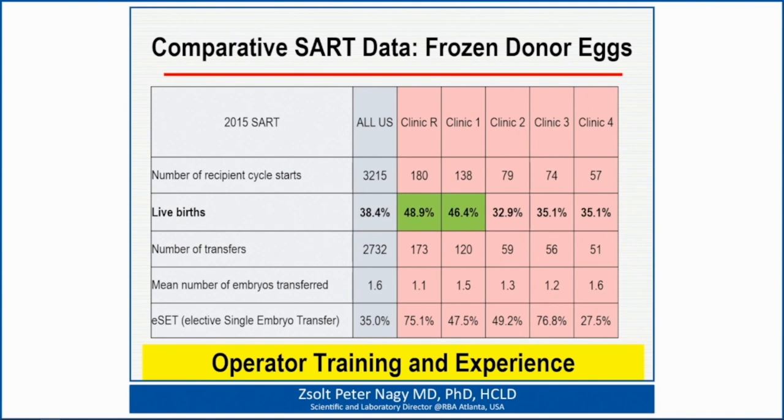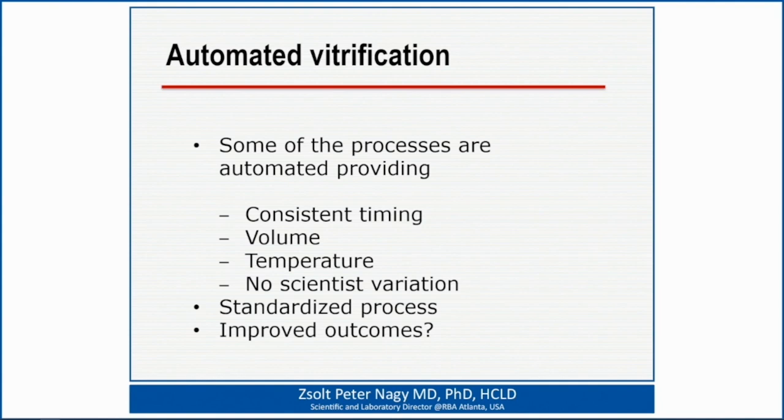Automating vitrification has been suggested. One of the promises of this is that it would provide consistent timing, volume, and temperature, with no variation from one operator to the other, in other words, standardizing the process. Does it translate into improved outcomes? We still have to see. We know that when it comes to embryo vitrification, outcomes are probably comparable to one that is done by an embryologist. For oocyte vitrification, we still have to see whether this system is able to provide the same or even better outcomes, but it is definitely an option.